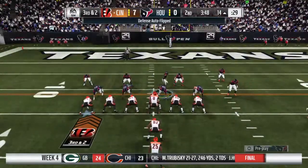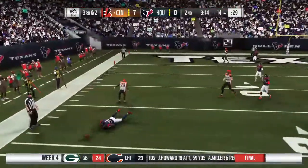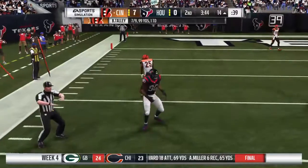Well, we know he has confidence. He'll throw it any place, anytime, anywhere. That time it fell incomplete. And this is going to be incomplete.